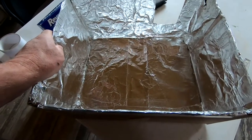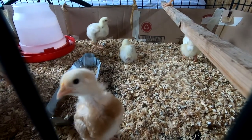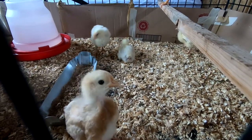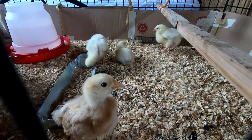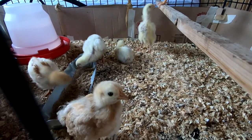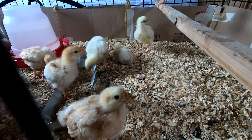Now, they say that chicks don't grow as quickly when they're cold brooded, and I suppose I can testify to that. I expect them to be a little bit bigger by now. Some of them are, and some of them aren't. Some of them have stayed smaller than others, even though they were all about the same size when I got them.